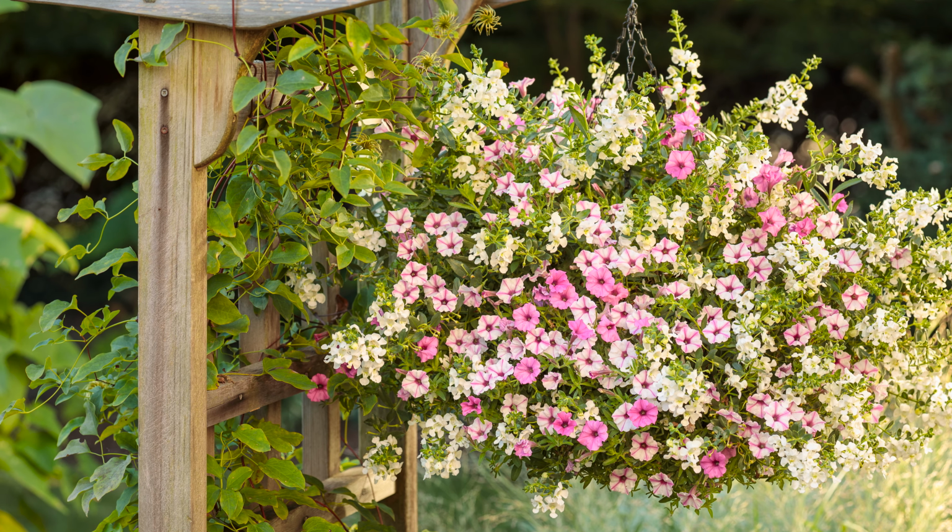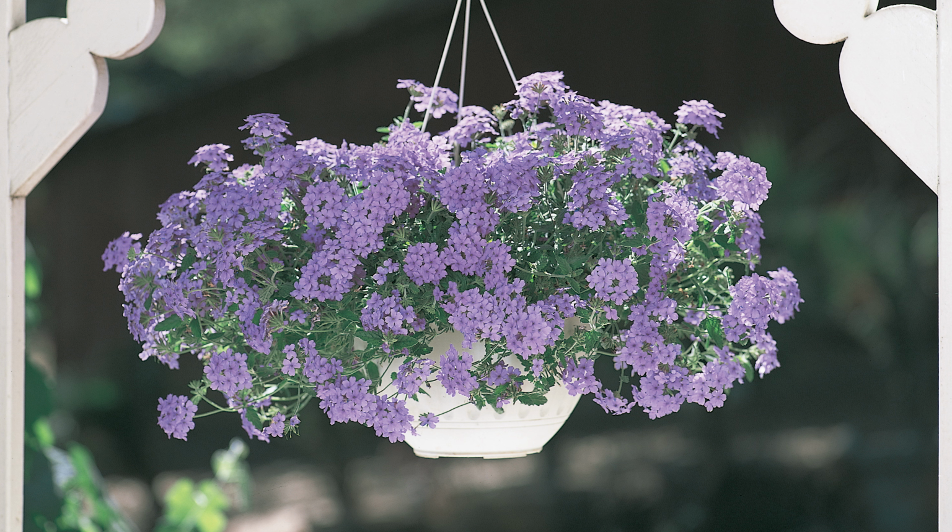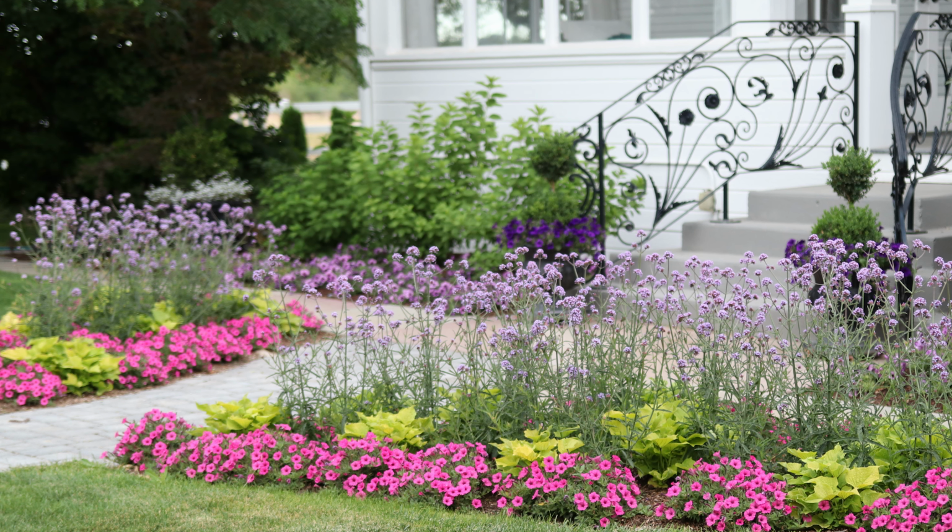They like stuff up in the air. They don't always want to go all the way down to ground level. So if you have layers throughout your garden, with height through hanging baskets and tall perennials all the way down to lower stuff, these annuals are going to fill in all of the holes that you might have between bloom times or between different sizes.